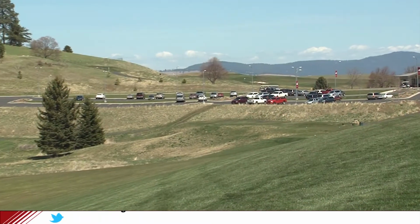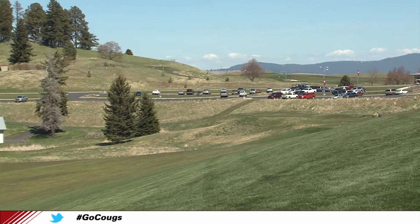Welcome to Washington State University's Palouse Ridge Golf Club, host site of the 2013 NCAA Division I Men's Golf Pullman Regional. The opening hole at Palouse Ridge is a very challenging par 4.